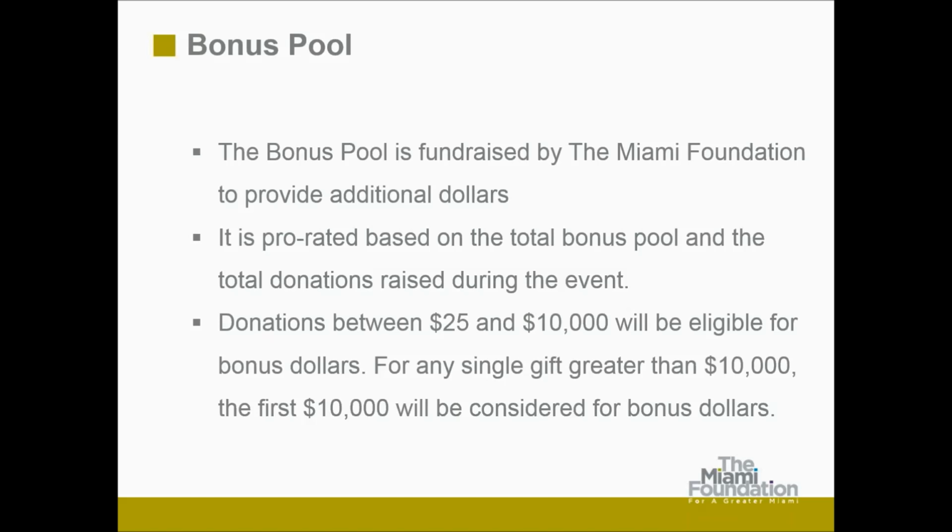Now, if you are very lucky and have a donor that wants to give you $15,000 or $20,000, but they want to maximize the bonus pool, what we've recommended is perhaps to split their gift into portions of $10,000 or less to be able to maximize the bonus gift. So hope that makes sense. We'll go into that a little bit more in depth momentarily.